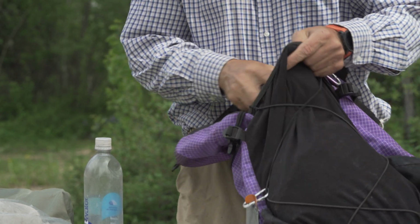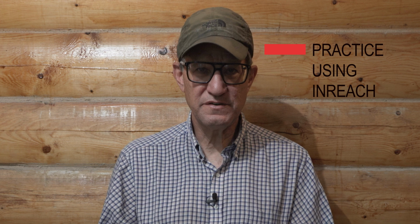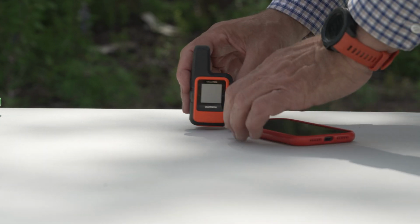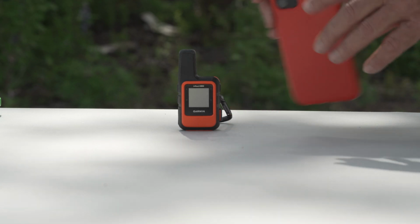Tip number 4, practice sending a message using your Inreach if you're carrying one. It took me a while to figure out setting up my Inreach. It can be a little wonky, and I'm glad I did spend the time to enter my contacts and then practice sending messages to people who I wanted to stay in contact with during the trip. So that's time well spent.